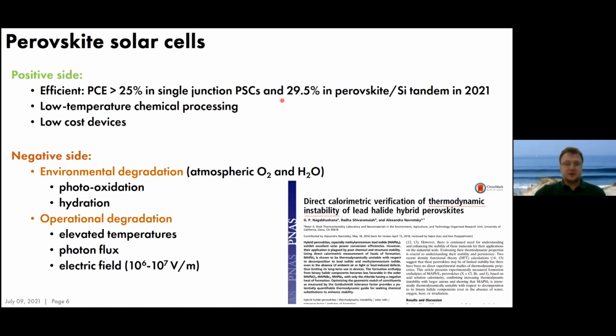And there are two main degradations. First is environmental degradation. It degrades from contact with atmospheric oxygen and water, but it's actually not a big deal because a solar cell may be properly encapsulated and isolated from the atmosphere. Moreover, this is a photoabsorber layer which is sandwiched between charge transport layers, so it has no direct contact to atmosphere.